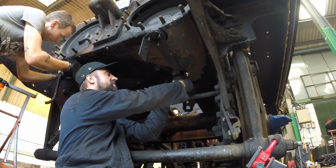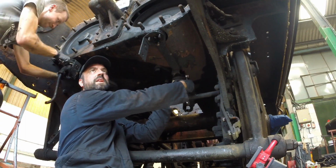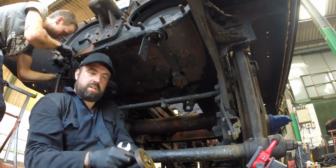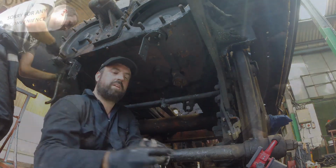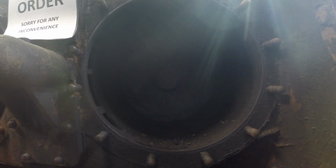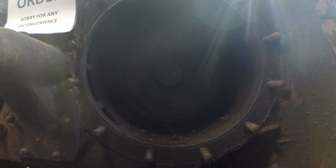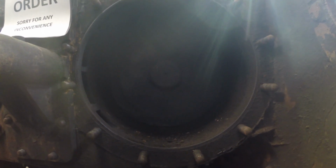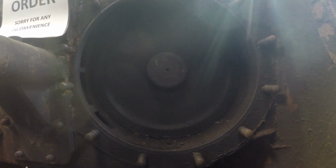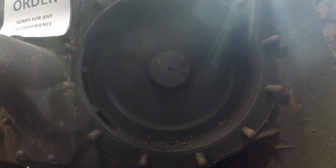Wheels and tyres: I think the tyre profiles need turning, the crank and bearing journals need looking at, and it needs crack inspecting. There's an interesting set of cranks that have actually completely cracked in half at the South Devon Railway. If you want to go and have a look at those, it's just outside their workshop. It's quite interesting. We obviously don't want that, so full crack inspection is a very, very good idea.